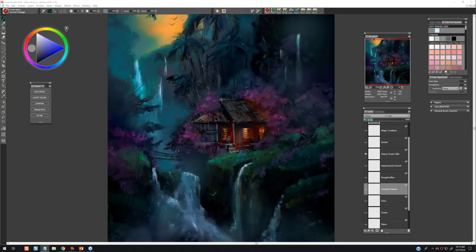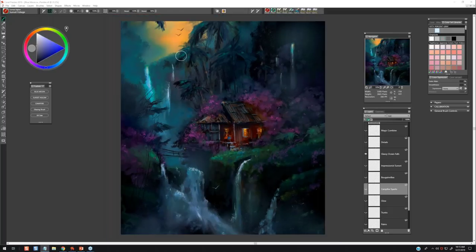So I wanted to talk a little bit about this painting and where I'm going with it. And I'm going to try and finish it for you here during our session. I started this painting with a basic sketch to form the direction I wanted to go.